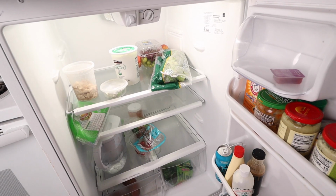So before we go grocery shopping, I just wanna check my fridge and my pantry to make sure that there's nothing that I'm missing or if I'm not gonna buy anything twice. Yeah, we ain't got.